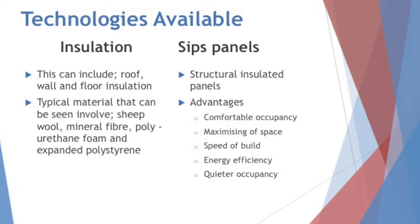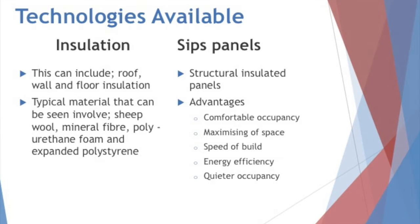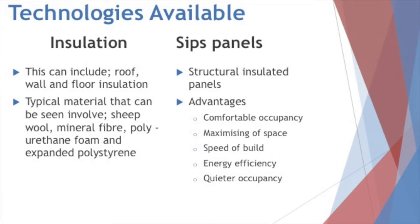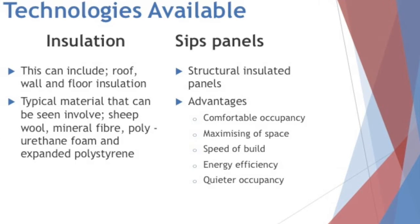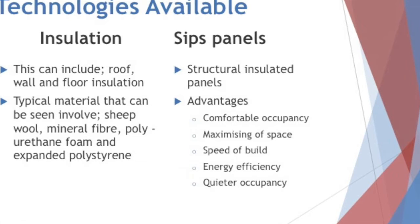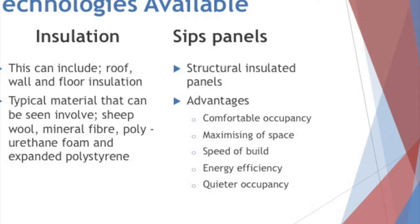Other types of technologies available to help reduce the energy wasted from the renewables is insulation, as well as SIPS panels. SIPS panels are insulating foam core sandwiched between two structural facings, typically OSB boards. The advantages of this is it's comfortable for the occupancy, it maximises space, so there's more space in the building to be used for whatever the purpose. The speed of the build, it's more energy efficient, and it has more soundproofing qualities. Where this works with renewables is, again with the glazing or the mechanical heat recovery ventilation system, that it's just saving energy that could be wasted on trying to heat the building.